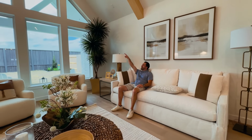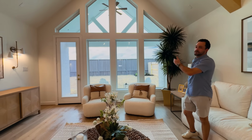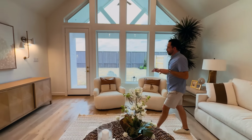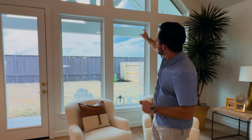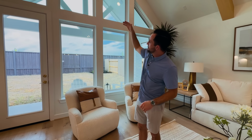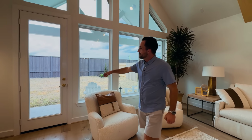I love that they continue to match the cathedral ceilings from inside the home out onto the patio. So my wife's biggest qualm with our Westin is that it's got this low back patio. That's not the case here. And so you get all that natural light coming in. They even have those windows up top. You've got a good covered back patio over here, and then we're gonna take you over here into the master.